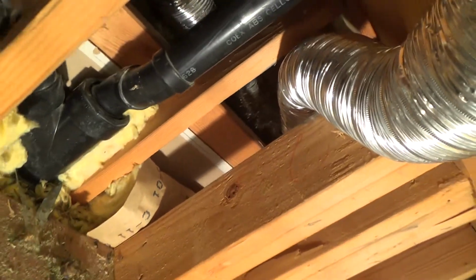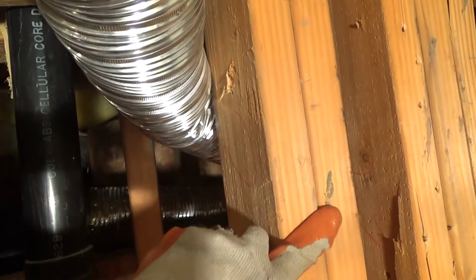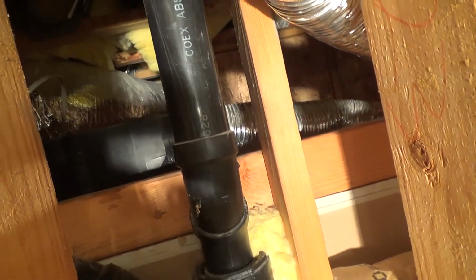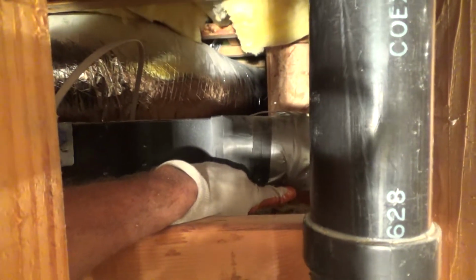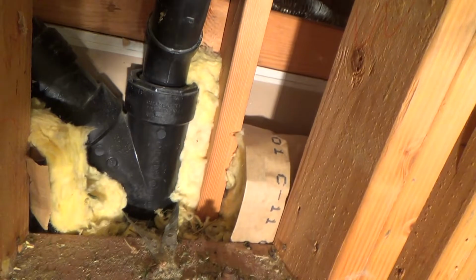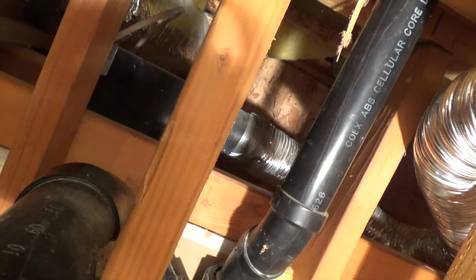You see? So remember I was saying at first I thought I might have to cut this double 2x6 off, because I could only see that because I didn't have the insulation pulled out of there just yet. Now I can see where it is, and I thought this duct connection was off, and it's not. I'm not seeing that it's off. Isn't that weird? I can't really see on the back side of that.